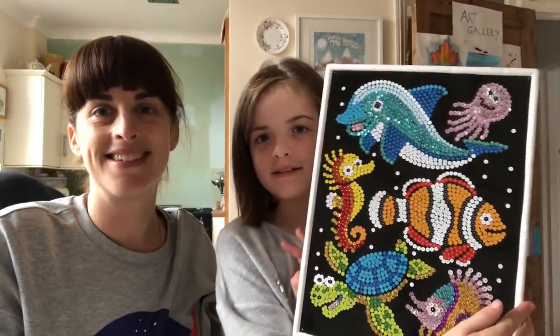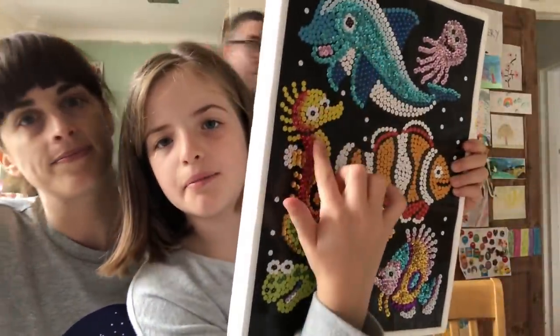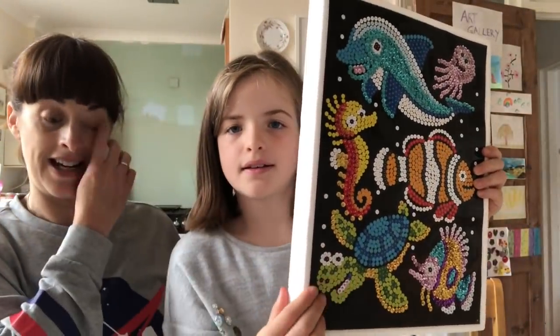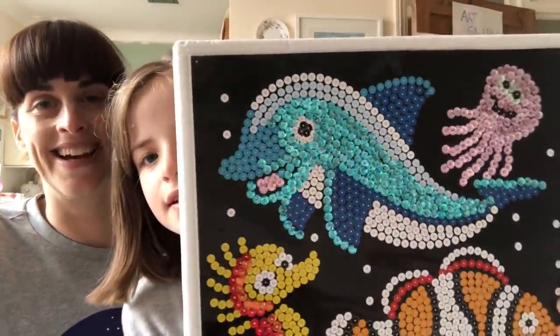We've listened to some music. Phoebe and I are doing some sequin art. That's good, isn't it? Very sparkly. Mum's been working on that one and I've been working on this one and this one. I think you should try and finish the seahorse today. Get it finished. Then you can show everyone at the end of the day. Look how sparkly the dolphin is.